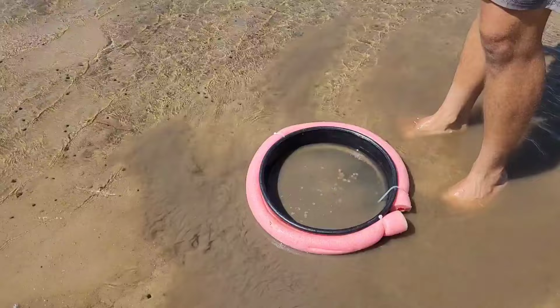Saltwater crabs. Not there. Oh, there's one.